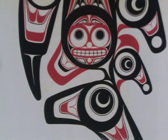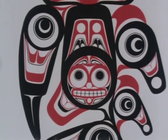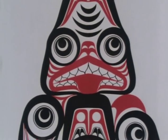In all the complicated designs, when you had a space which needed filling, it was generally filled with something that resembled a face. And all these creatures were thought of as having both human and animal characteristics, because this is not a picture of a real dogfish. This is a picture of the mythological dogfish, which figures in some legend.